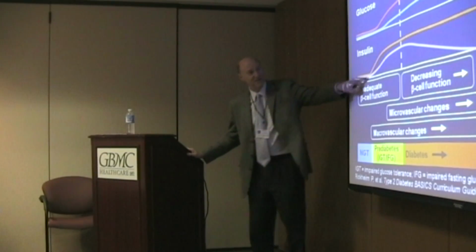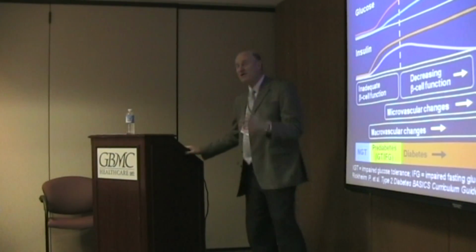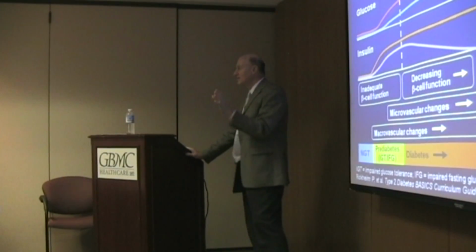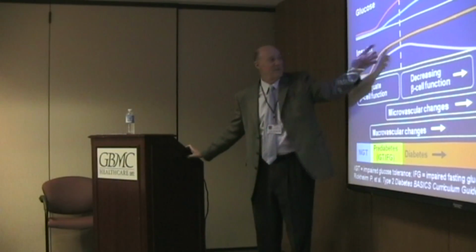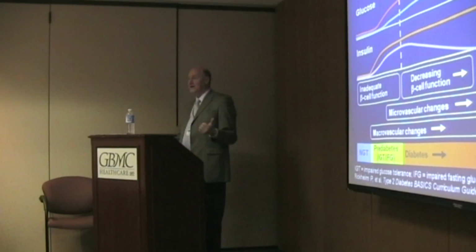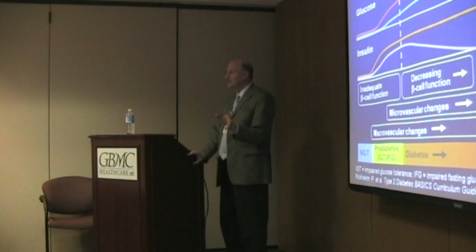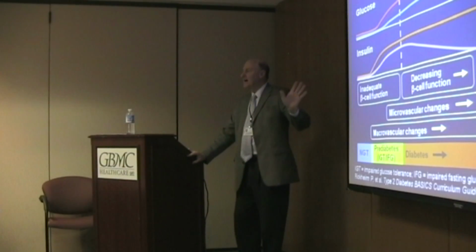Once the insulin supply starts to fall and you end up with decreasing beta cell function, then the fasting blood sugar starts to rise as well. And when you reach the artificial cutoffs that the ADA has set for diabetes, you're now diagnosed as diabetes and not pre-diabetes. Artificial cutoffs: fasting blood sugar that exceeds 126, or a 2-hour post-meal blood sugar that exceeds 200, or now a hemoglobin A1C that exceeds 6.5. We tried to make life simple in terms of making the diagnosis.